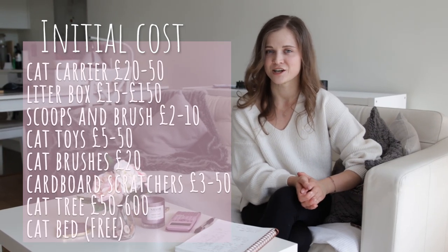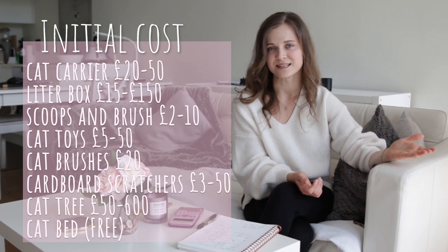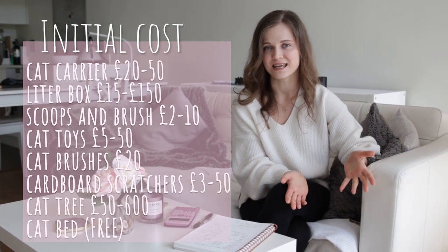If you are going to visit your kittens beforehand, it's a good idea to take the blanket with you and ask the breeders if you can leave it there. That way it will smell familiar and it will have their mum's scent on it.